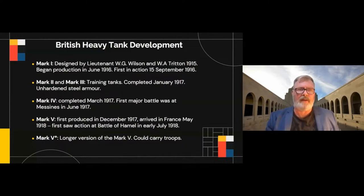As you see there on the slide, Mark II and Mark III came a little bit later, in very early 1917. They were just training tanks, but they didn't have hardened steel armour, which was a bit of an issue when I talk about the first battle the Australians were involved in at Bullecourt in early 1917.